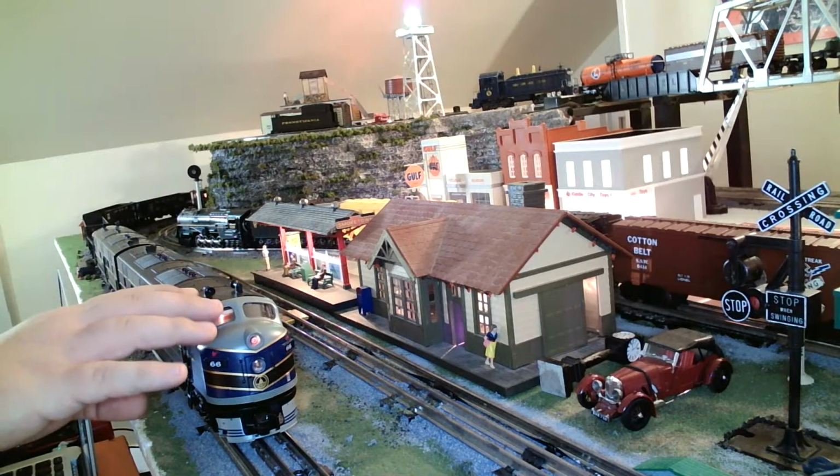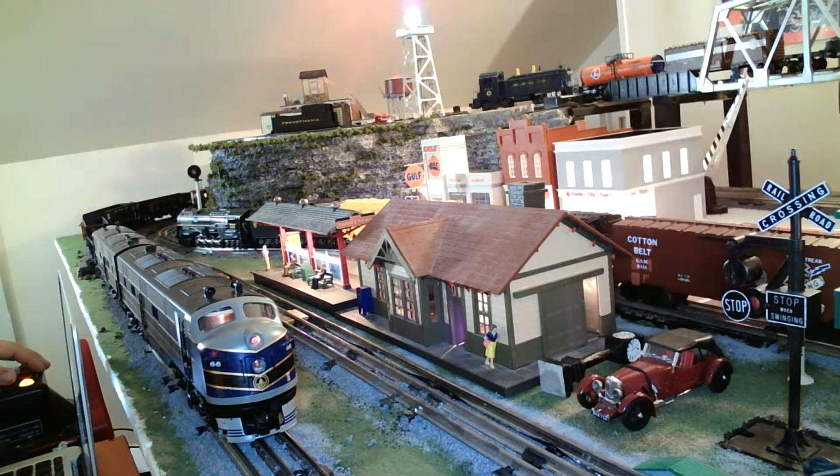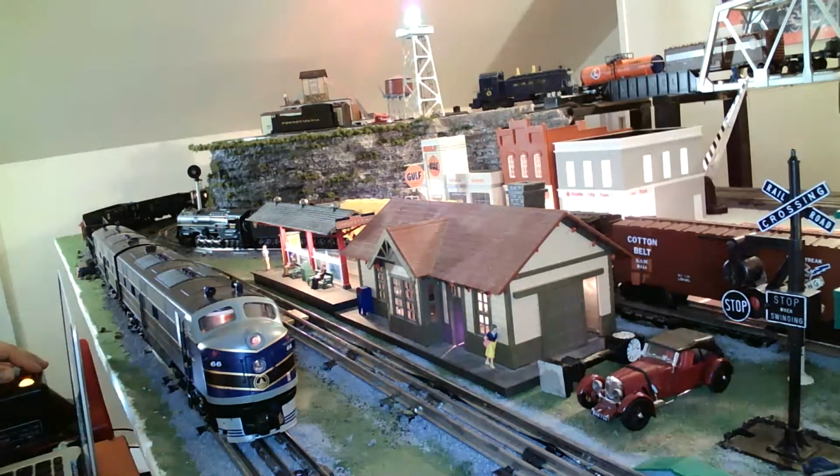So this is my first candidate of the sound system stuff. I'm going to be purchasing it in the next couple weeks or so. It's about $100 to get the sound system. That includes your speaker, your circuit cards, everything you need in the kit. I'm going to keep the electronic reverser in here and just upgrade the sound, because the horn on here is pretty weak. Let's see if I can get it.